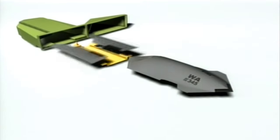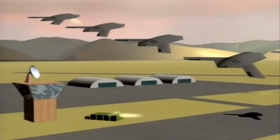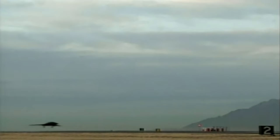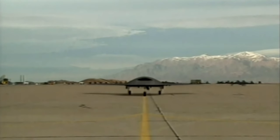The Boeing UCAV is a small, pilotless stealth strike platform armed with a variety of precision-guided munitions. It can be sent on missions too dangerous even for stealth aircraft. This unusual aircraft may very well represent the future of global strike.